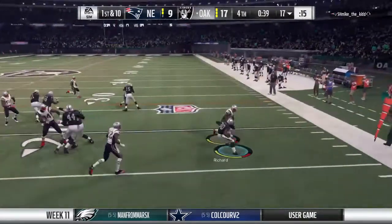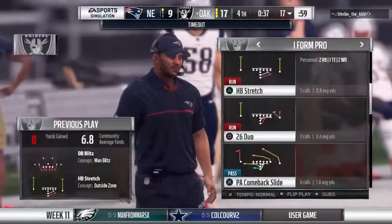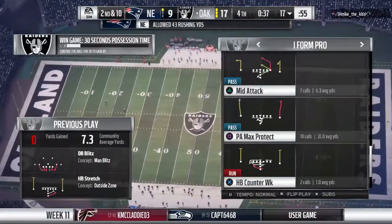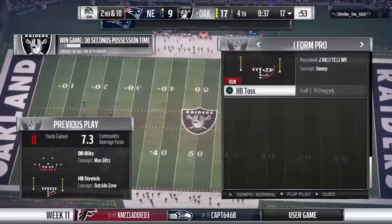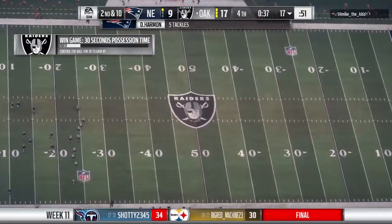Now a handoff looking right. Trying to turn the corner, but he's going to be stopped right near the line of scrimmage. Now whistles blow, and the Patriots are going to take another timeout. That'll be their second, so one more chance to stop the clock here, and we'll be back.